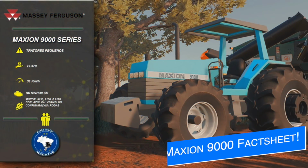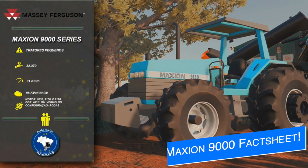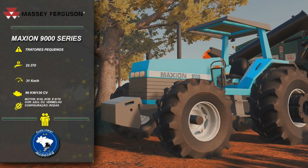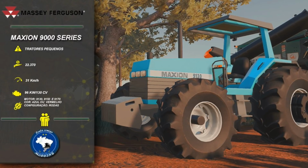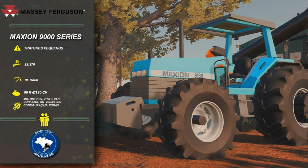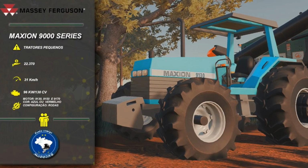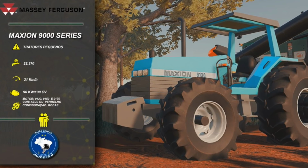Connect Modding, in partnership with Kanto Kumigo Modding, have released the fact sheet for their Massey Ferguson Maxion 9000 series. This is going to be found in small tractors, going to cost you $22,370, travels at 31 kilometers per hour or around 19 miles per hour, has 130 horsepower, and will have 3 different engine options: the 9130, 9150, and the E9170. You can also change the color between blue and red, and you'll be able to change up the wheels.